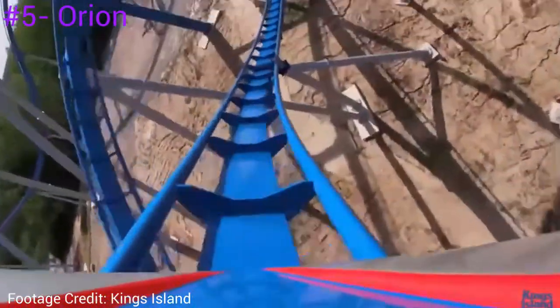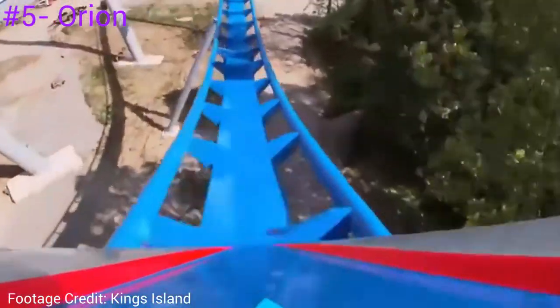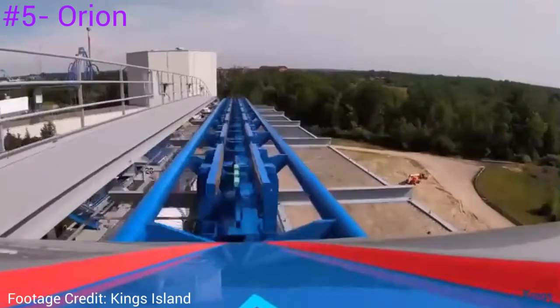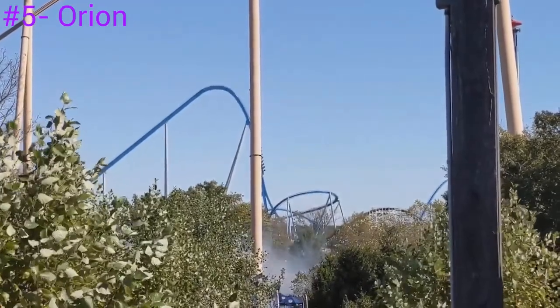Then you go into the best part of the ride, which is like a weird off-axis airtime turn thing, which just absolutely ejects you out of your seat if you're in the back. You then pop into the brakes. So I think this ride is really good, and I definitely recommend it. However, it does seem like it's missing 1 or 2 elements, but I still think it's really good for what it is.